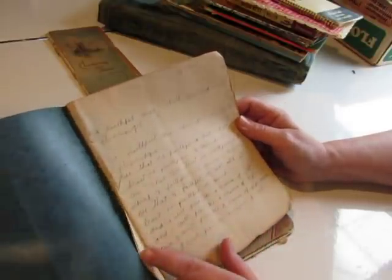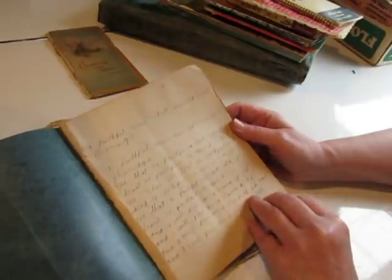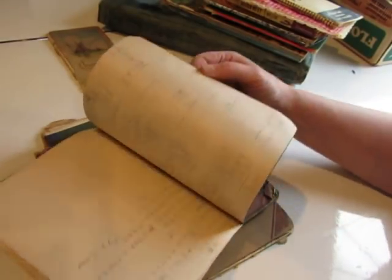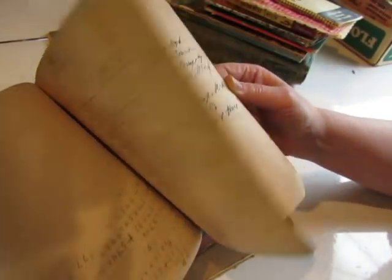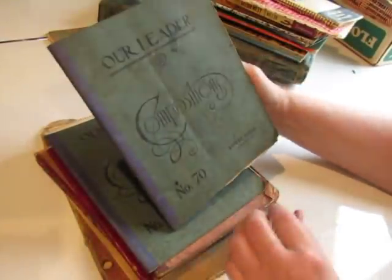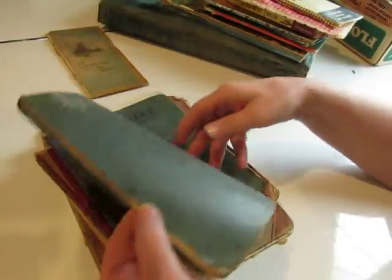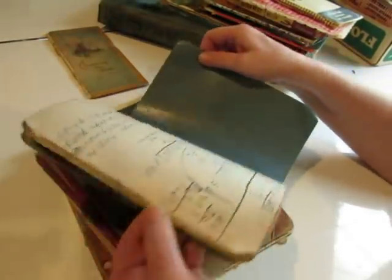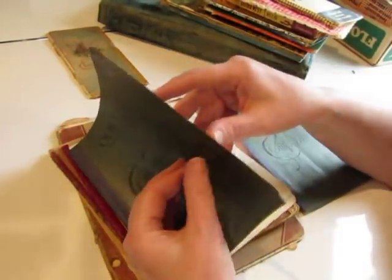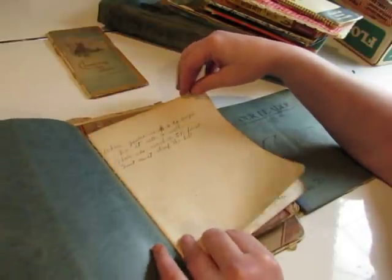So it was used in school and there's writing in it. Some of the pages were cut out, some of the pages are blank. There's some math problems. Did I give you a date? These are from the 20s. This one might not have a date on it, but the other ones did. Yeah, I don't see a date on this one either.